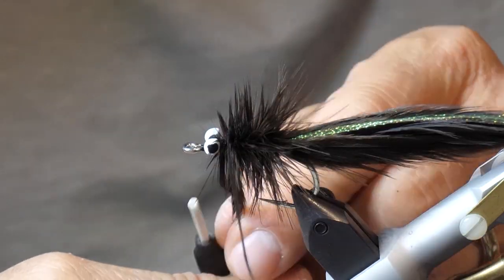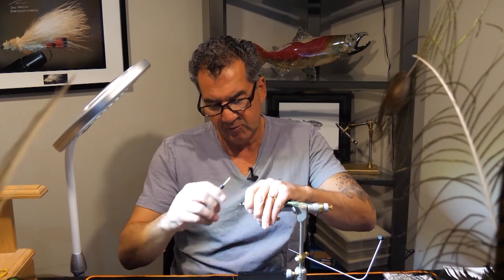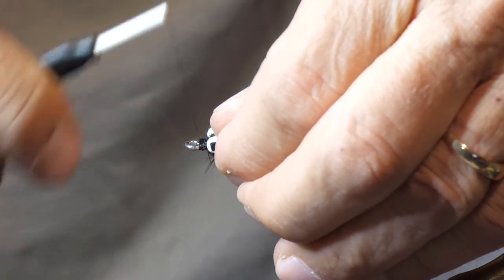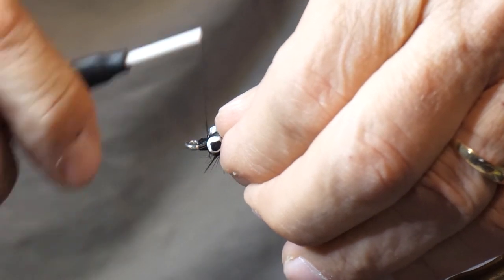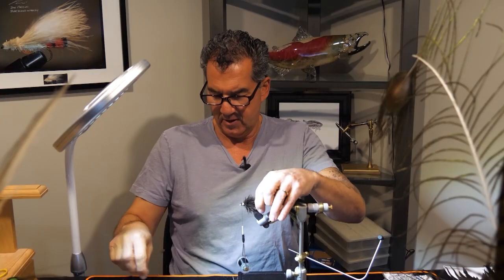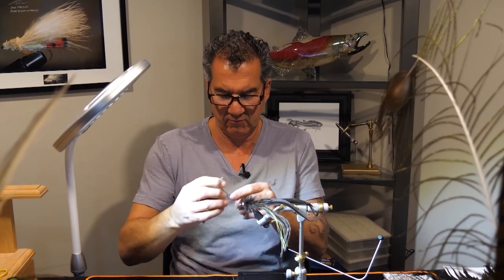Now that we have the body and the head tied in, I'm going to pull all this back and just form a nice, solid head on the fly. So I'm going to take a bunch of wraps right in front of the eyes, build up a nice head on the fly, and get out your whip finisher and whip finish it off, just to finish off the fly.